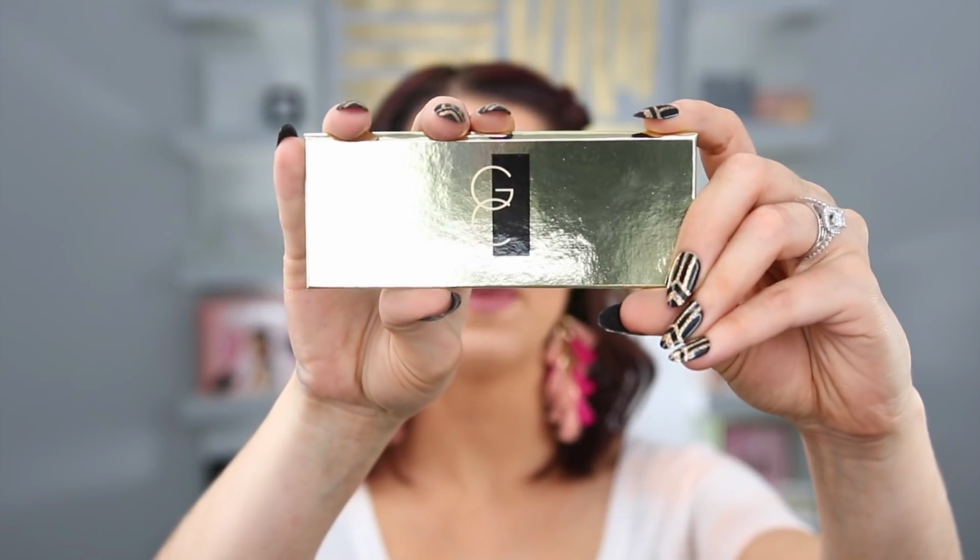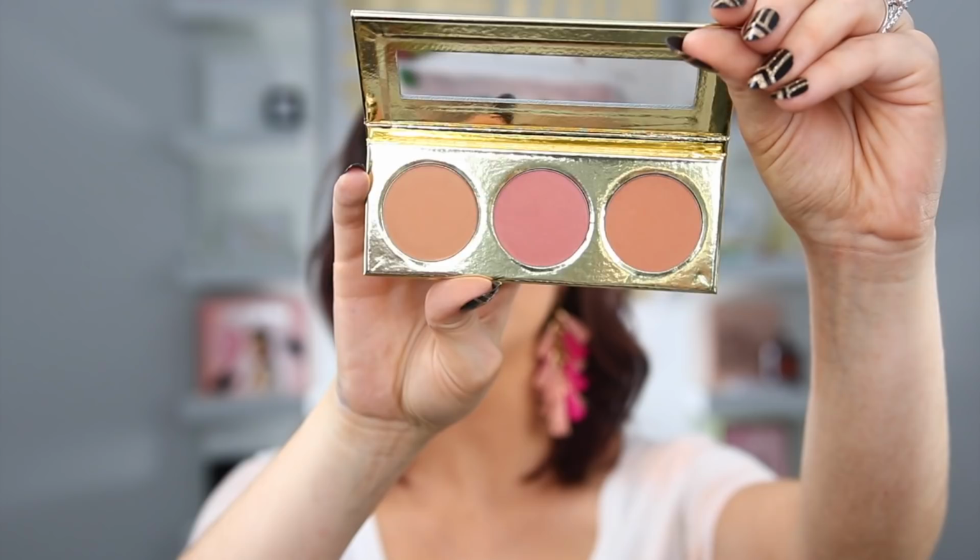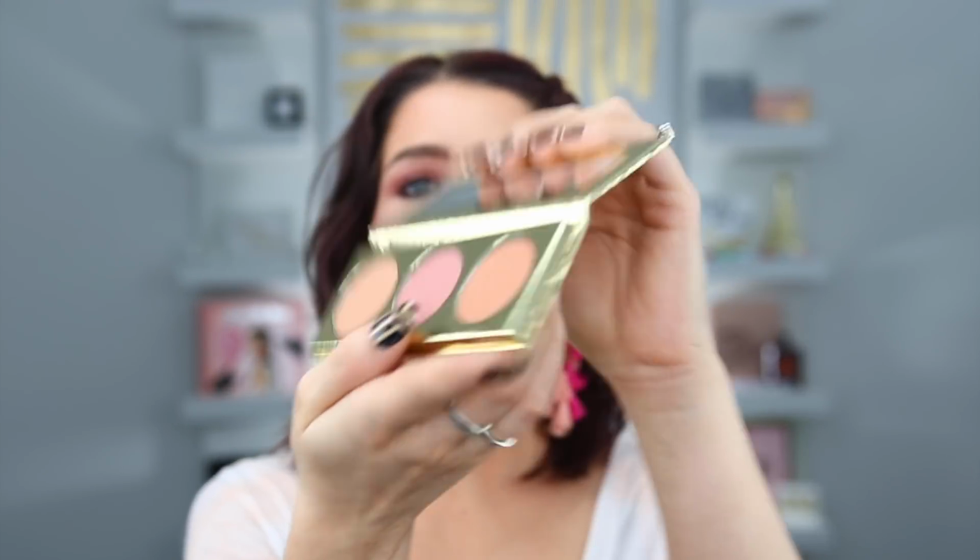And then lastly, from the anniversary collection, we have this palette, which is the Honeymoon palette. So it has 2 blushes in here and a bronzer. So these look really, really nice, and I'm excited to try it.